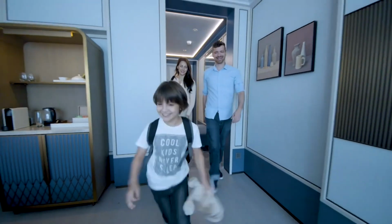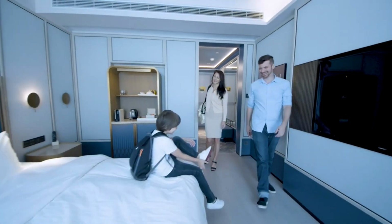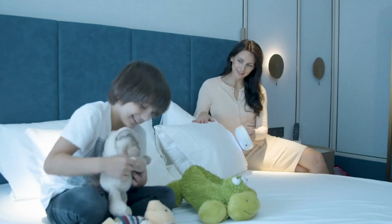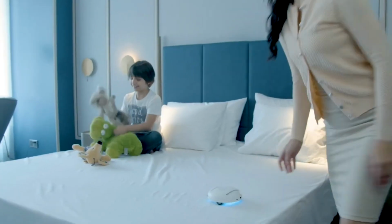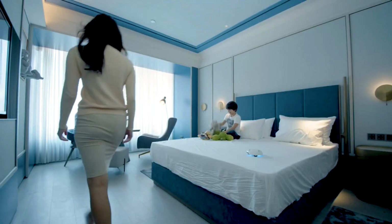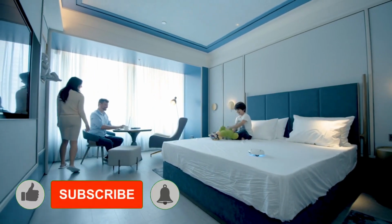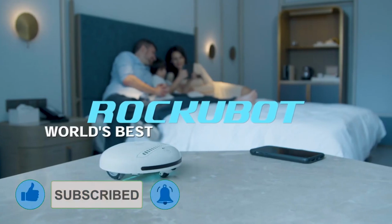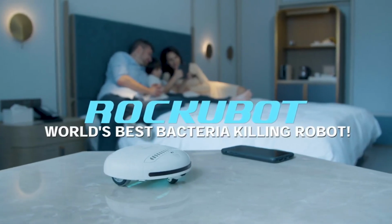And no matter how cozy a hotel room can get, we can never be sure of a germ-free holiday. But as long as we have this pocket-sized buddy, no germs, bacteria, or viruses can steal our moment. Let RockyBot rock your world. RockyBot, the world's best bacteria-killing robot for all of your cleaning needs.